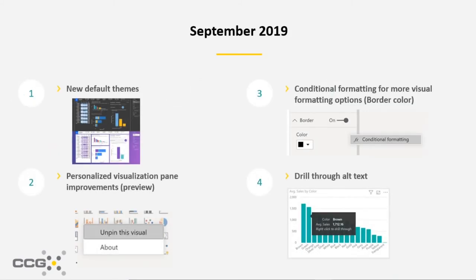Moving on to September, there's been some changes to the default themes, and there's been a change to the ribbon where we can now preview some updates that I'll be demonstrating shortly. The conditional formatting options have been updated again, where we can also change the border color on top of the background and the title color as well.